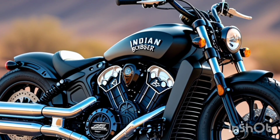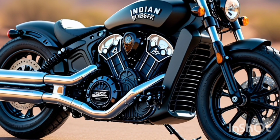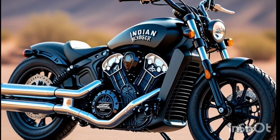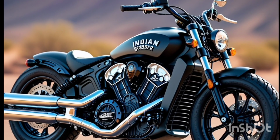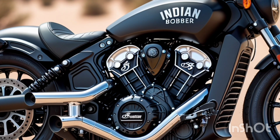Exterior. This bike means business: chopped fenders, blackout engine, side-mounted license plate, and bar-end mirrors. It rides low and looks aggressive, with fat tires and minimal chrome. A true urban bobber look, straight from the factory.